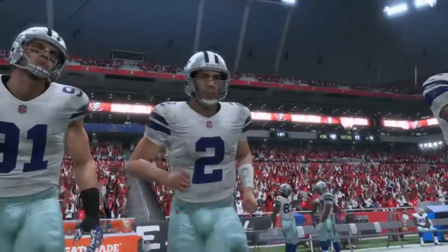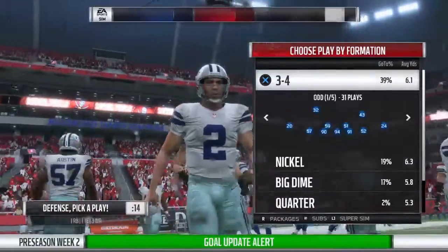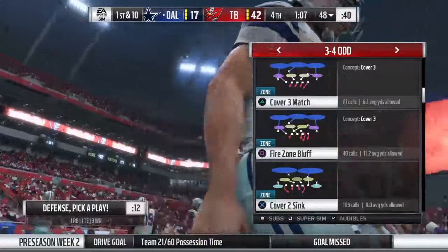And now Dallas gets set to take the field. They're down big here late. I don't know. You just want one last drive here for pride. Some people like to do that.